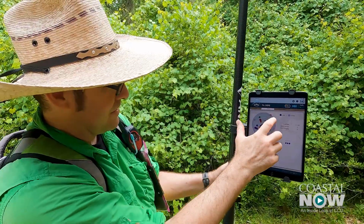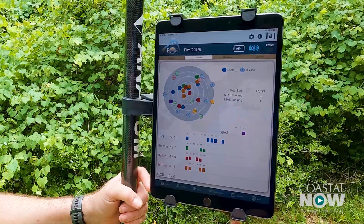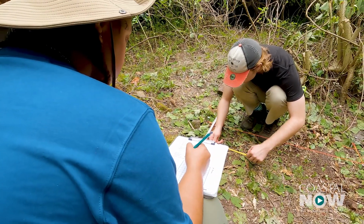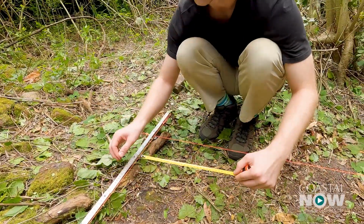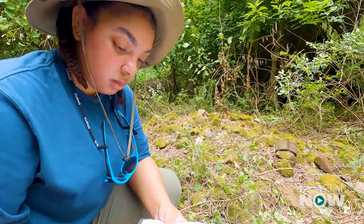There hasn't been any research or anything done in here since that initial survey that was in 1980. They basically wrote in the report, we found the structures and future people are going to have to figure out the story behind what these were for and how people interacted with them.